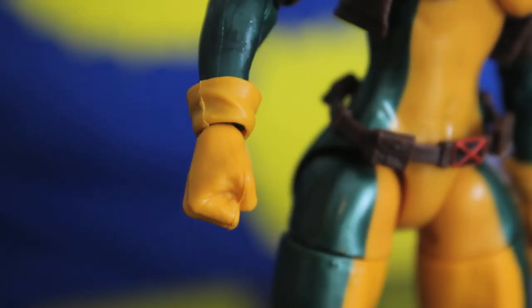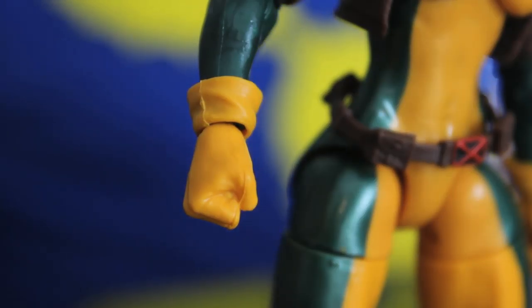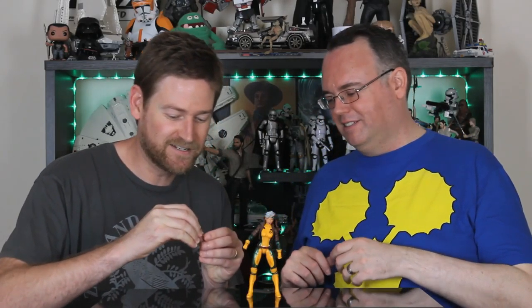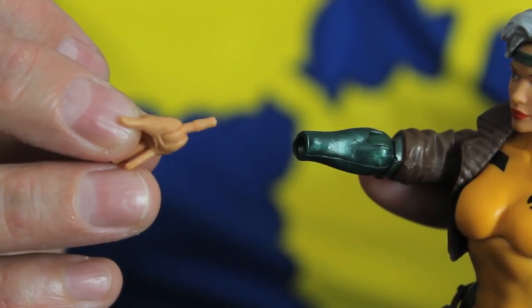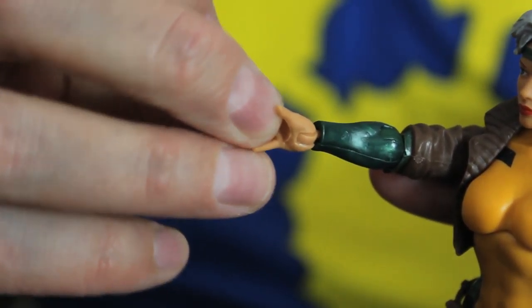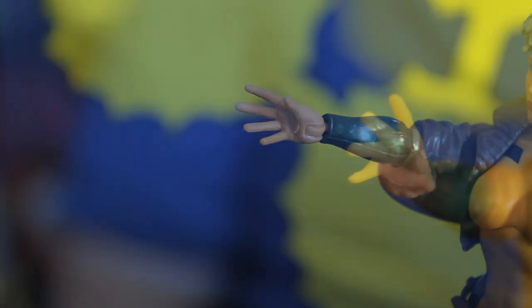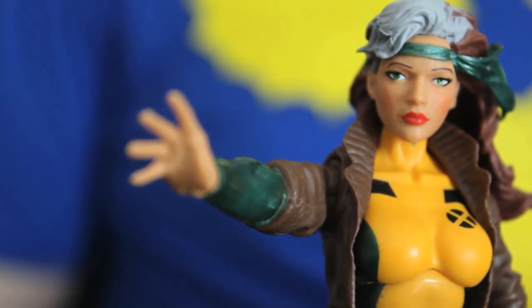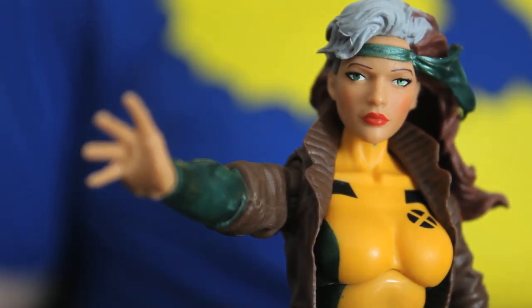She wears gloves. She does. Now that's because when she touches people, she absorbs their powers. If they're a mutant, or if they're a human, I imagine she harms them. She has an interchangeable hand there as well. She does. Oh, can I touch it? No. So obviously that's a hand. It clips in there. And that's part of her character as well. Obviously, she'll have her hand out occasionally and use her power to touch people and drain their powers, both as an offensive weapon and as a constructive one as well.